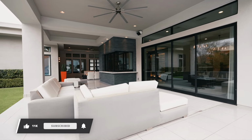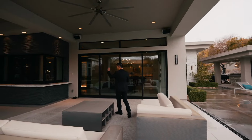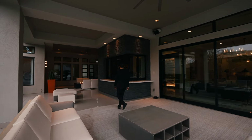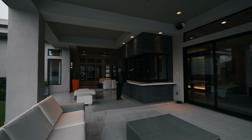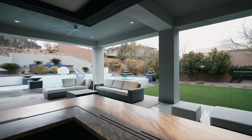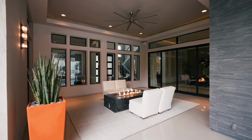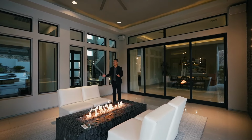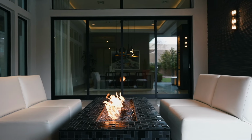And then now we go under the patio area. More ceiling fan. And then here is the open entertainment bar area that we talked about earlier with the stone, matching stone from the kitchen. There's so many features to talk about here, but you know, we're kind of limited on time. We don't want the video to be too long, but more stacking doors.